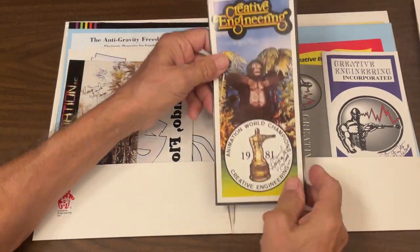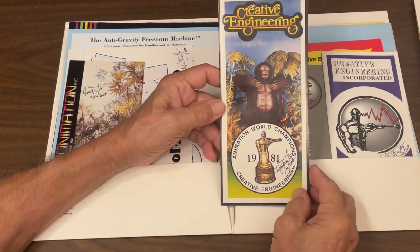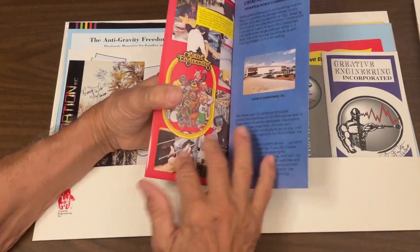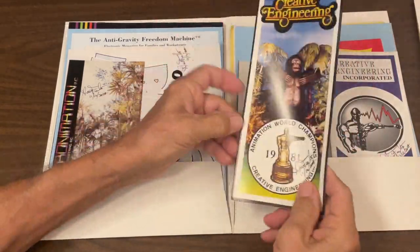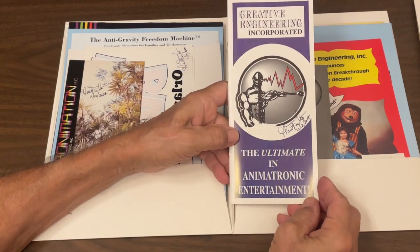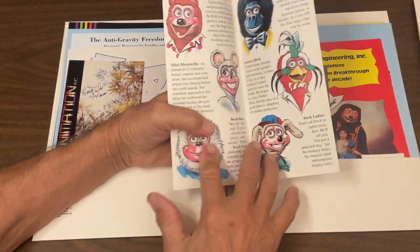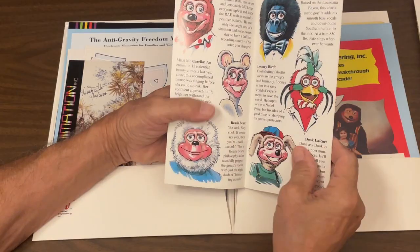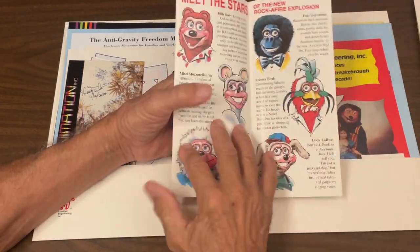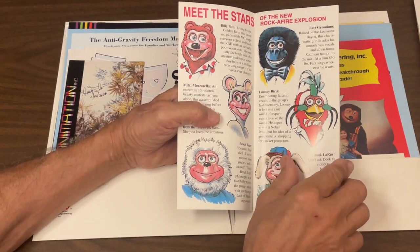We have what I call the Bubba World Champion 1981 brochure. We have the purple Ultimate and Animatronic Entertainment brochure. And this came out when we were advertising the new Rock-afire Explosion.